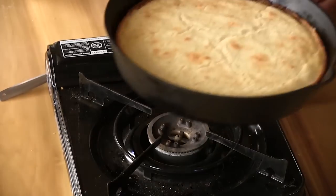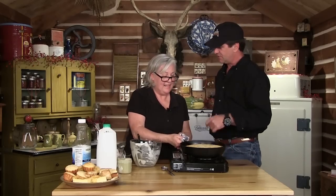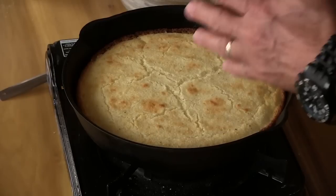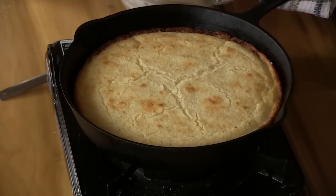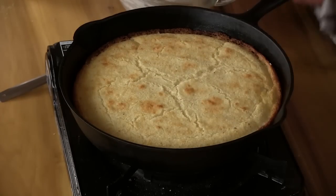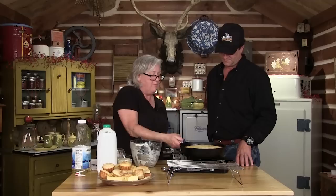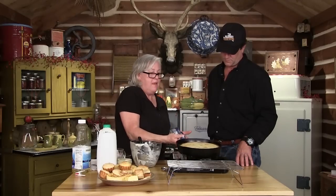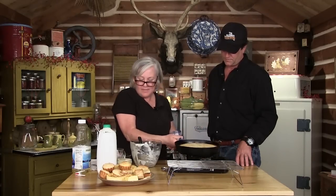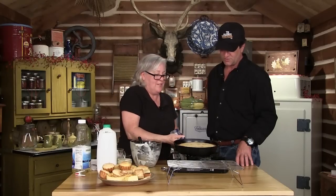Okay, so we're going to just set it right back there. I think most people would think that at 500 degrees, you'd get black cornbread. But in 15 minutes, it doesn't. Just watch your oven. All right, so now you're going to take this. We let it sit for a little while, and then we're going to hope that it comes out. And if it doesn't, just slide a little knife under there and give it a little push. Poke it out.